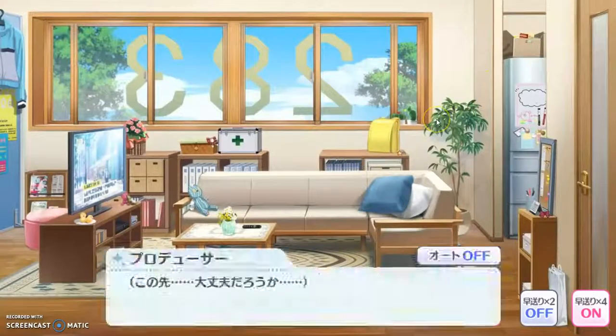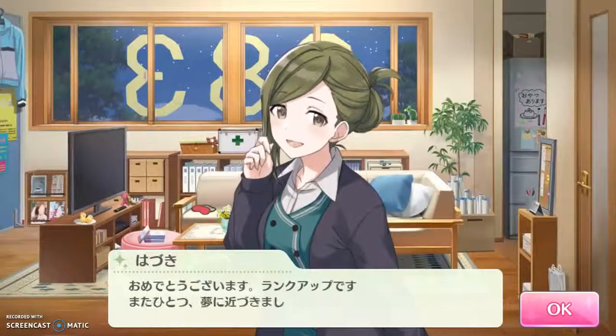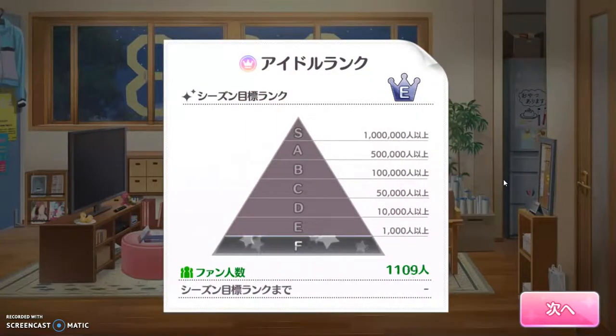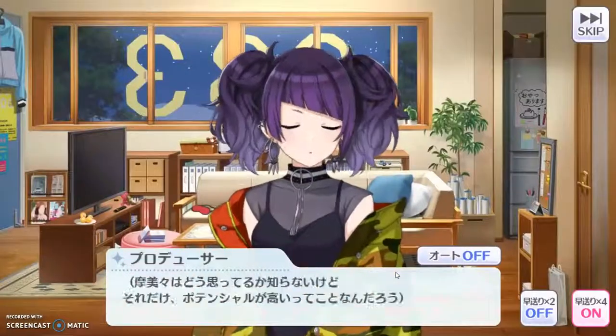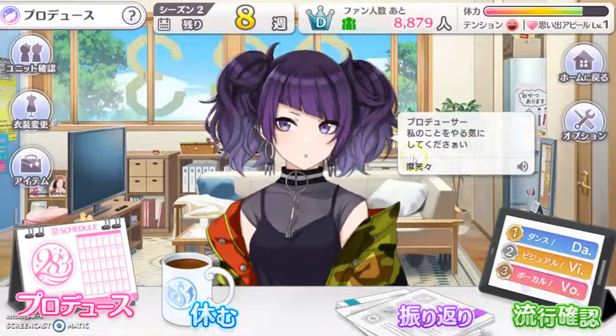Hello, Mamimi. She really grew on me. I'm not gonna lie. I guess insistence really grew on me, I guess. Yay. Amazing. I'm so happy for Mamimi. She doesn't seem that happy, but whatever. I'm sure she's very happy on the inside. Oh god. This one will take a little longer than I expected. But it's fine. It's fine.